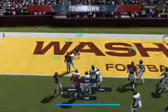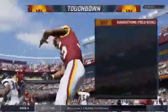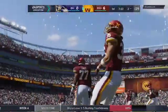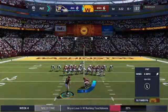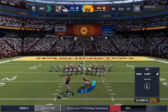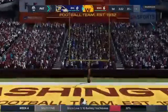And he is into the end zone for a Washington touchdown. Bryce Love, his 3rd touchdown now on the year. And Washington has taken a first quarter lead. Ideal start for them, really. You force the punt, and then you go down and score.